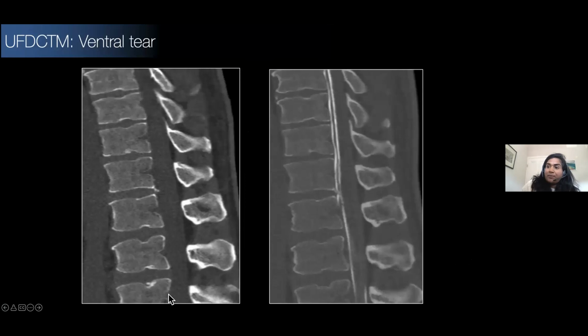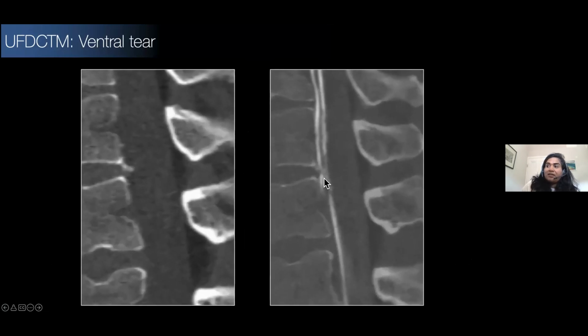So here's an example of one where we haven't given contrast yet. We've done a scan of the spine. Can you notice that there's a little sharp bit of bone here? We give the contrast, and can you see how now there's a split in the contrast column right at the point where that little bony spicule is? And that's because that's the point at which the patient is leaking.